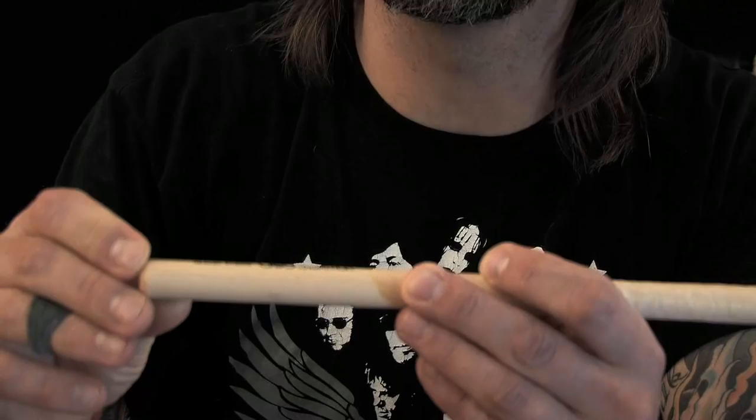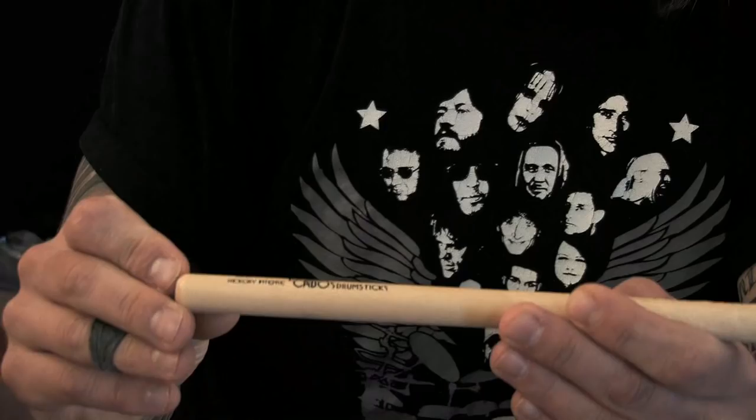And the sticks, my new sticks, are these. These are my new sticks, Los Cabos drumsticks. It's a 5B model, a little bit longer than a normal 5B. 5B Intense is the model. Great reach, great power, very powerful sounding, very good stick, great durability.